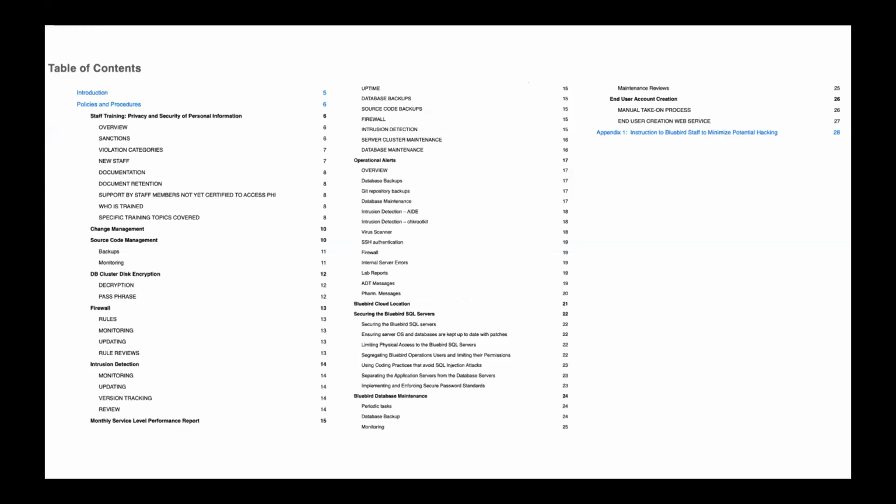What we have produced is a document. I know this is going to be very small, so I'll just pick on some of the highlights. But we publish how we do all of this. So from staff training that Quadzi was alluding to in his organization, through how we cluster the database, our firewall, the rules, intrusion detection, how we secure the SSL servers, how we maintain the database. So all of this is documented and available.